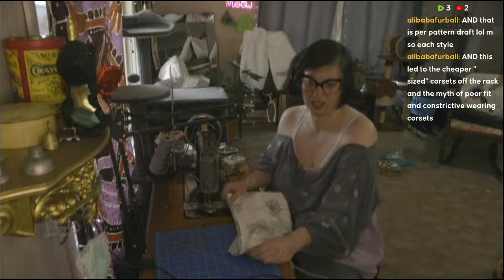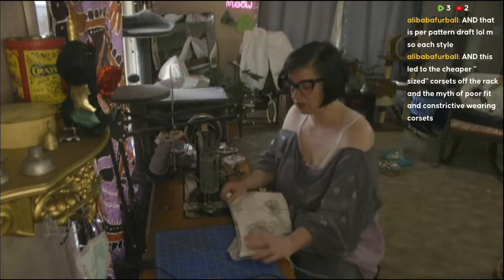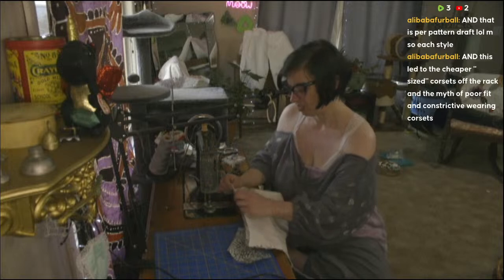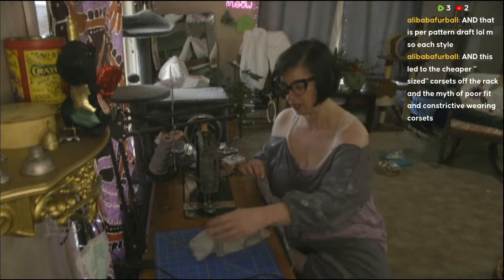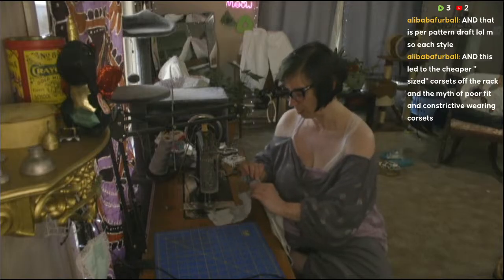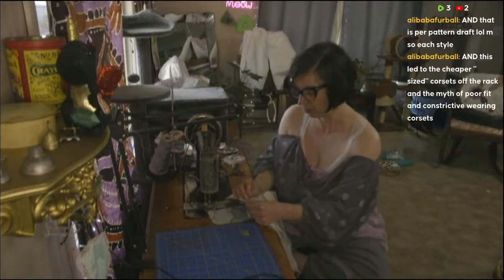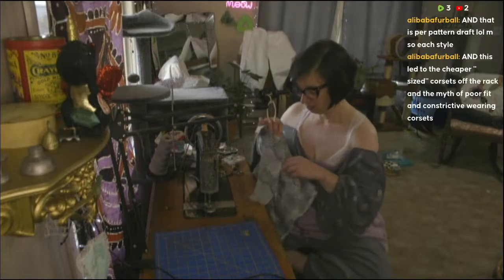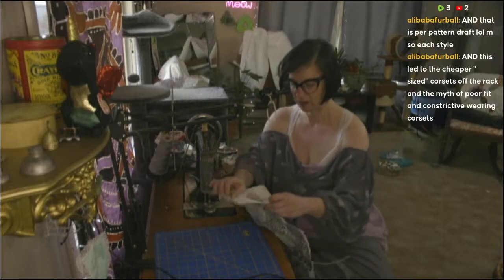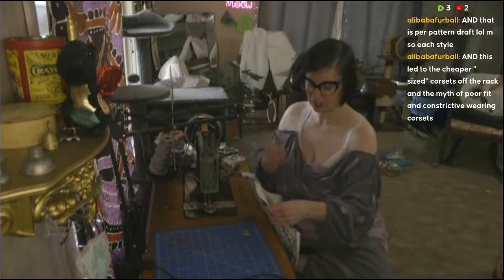And this has led to the cheaper sized corsets off the rack and the myth of poor fit and constrictive wearing corsets. Yeah, that's not true. Because when they fit right, they're so comfortable. Why would I suffer from wearing anything but a well fitted, handmade, custom, bespoke garment? I just spoiled myself, even with my poor iterations and subpar techniques and stitching, but we're getting better. We're working on being more better.